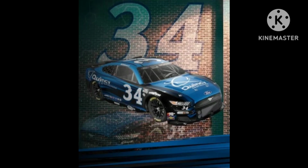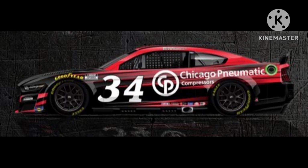Next up, we have Michael McDowell's Quincy Compressors paint scheme. This scheme is mostly blue with black around the front wheel wells that fades into the blue. Good design they have going there. And a good color combination too. The black and the blue go really well together. Black and any color goes well together. 7 out of 10.